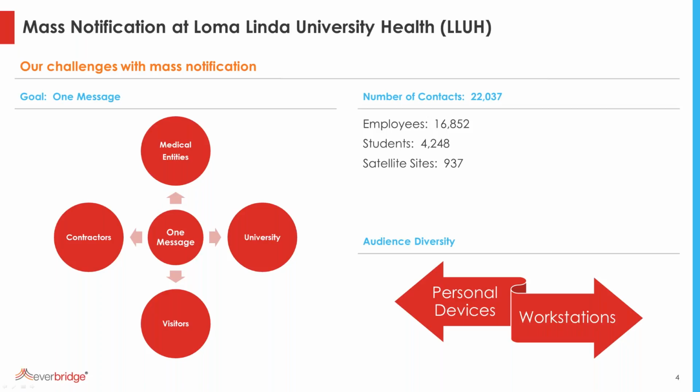We have about 937 contacts within our satellite sites. Those may include clinics, but primarily that is our medical center down in southern Riverside County, about 40 miles away.